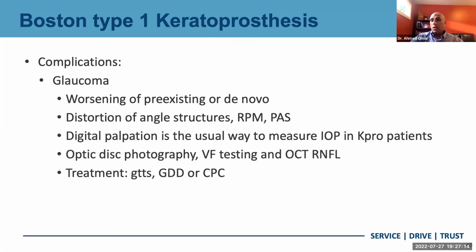In those patients, one main issue with glaucoma follow-up is inability to measure intraocular pressure by conventional methods and the reliance on digital palpation. Also, visual fields are frequently unreliable since the field of vision could be limited by the small optic. In these situations, optic disc photos and RNFL OCT could be helpful. Management initially would be with topical glaucoma drops. However, the majority of K-Pro patients require surgical treatment such as tube shunts or cyclophotocoagulation.